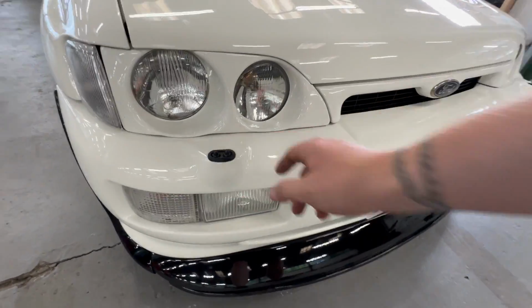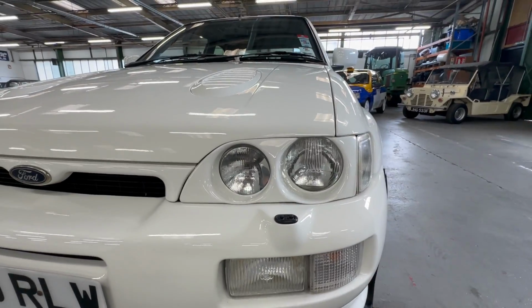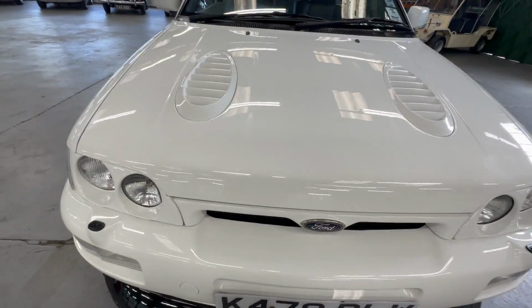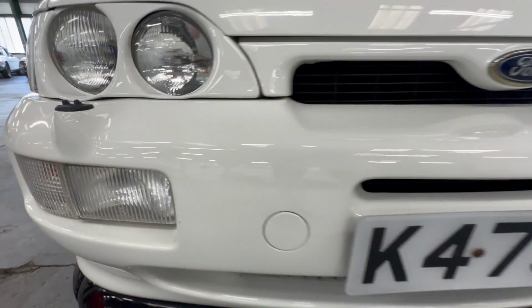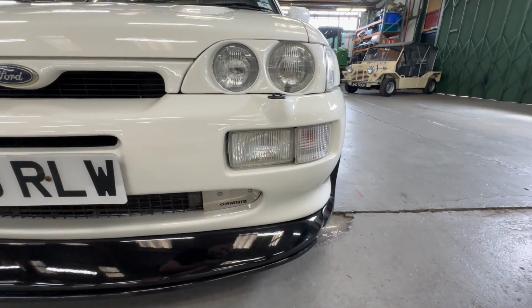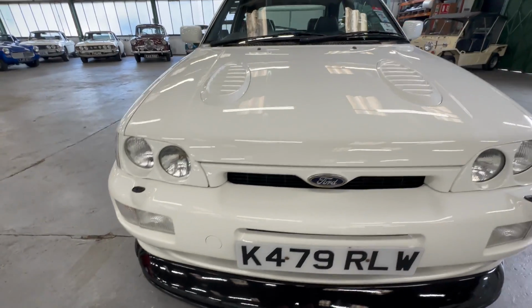Nice and neat around the washer jets on both sides. The lights obviously get painted to match the car, and they've been done well. They match perfectly. Stone chip wise on the bumper, what have we got? We've got one there, one there, and I think that might be it. Definitely can't complain at that, can you?